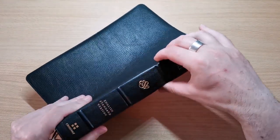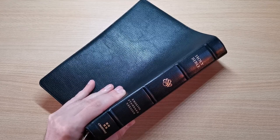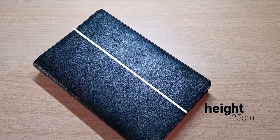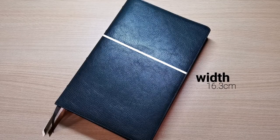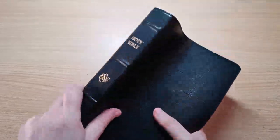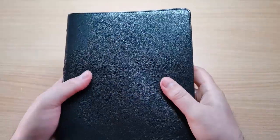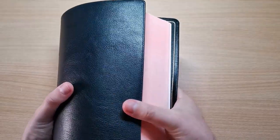Now, let's take a measurement for this. This is around 3.4 centimeters thick, 25 centimeters tall, and around 16.3 centimeters wide. It is lightweight. This is not a heavy Bible. Look at how flexible that is. Wow, I'm very pleased with this new edition.